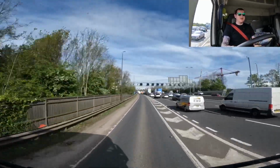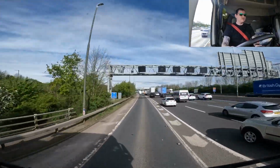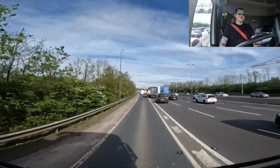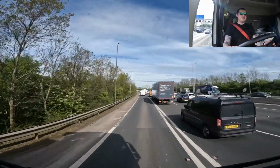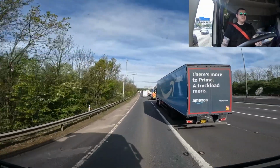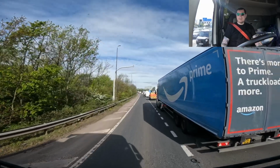Why don't they just make this all lanes running all the time? No, because we could keep going in this lane. Well, in fact, no, we couldn't actually, because there are 4 lanes. But yeah, it is frustrating. Really frustrating, because we come to a slip road here and everything has got to stop to let wagons on.